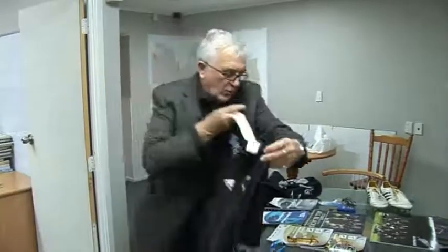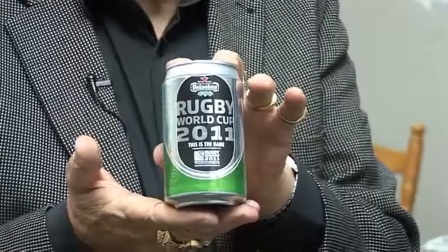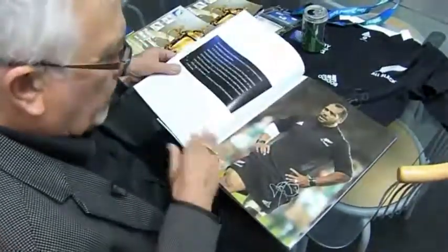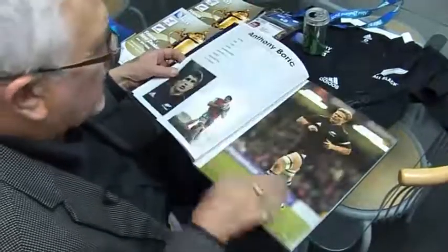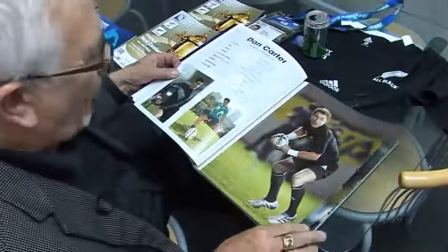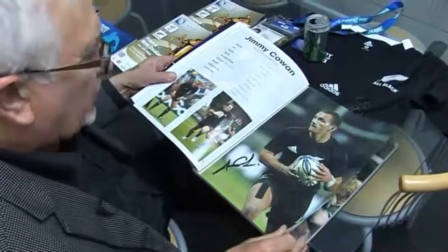used in the tournament. Of course, Heineken, the official beer, we had to get a can of that. Stars of All Black poster book. Each player that played in the Rugby World Cup in 2011 has signed their page. Absolutely magnificent. Look at these players. You know, Dan Carter. Oh, Jimmy Cowan, my mate. I've become great friends with Jimmy Cowan and his family.